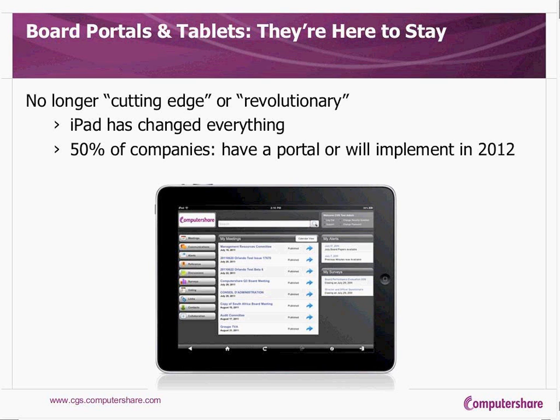And the numbers that they're reporting from the holiday season this year with the iPad and the iPad mini, those numbers are going to significantly increase in January 2013's numbers. So the iPad is here to stay. That's our demographic of the board that's using these. Over a third of the board members already have iPads. So this piece of technology really has changed how people are getting their information and how they're bringing it into meetings.